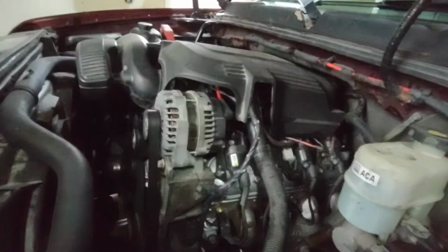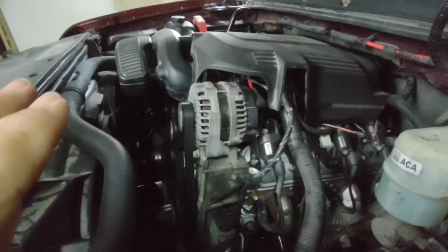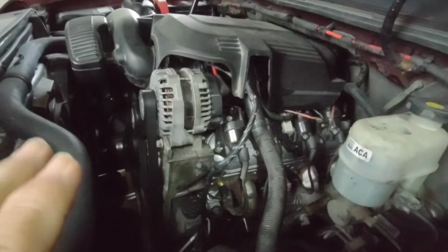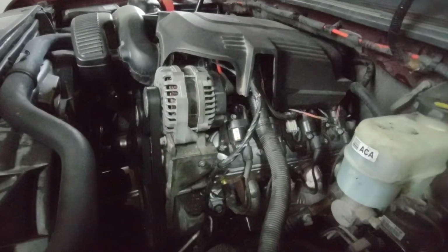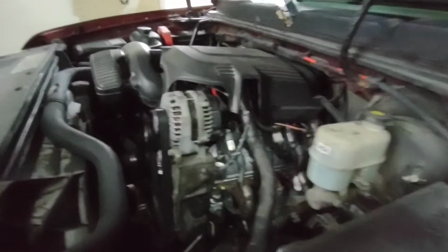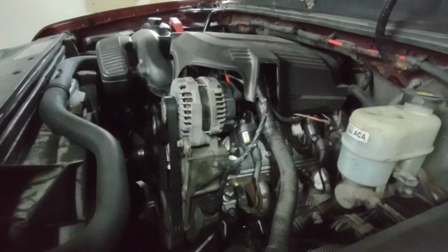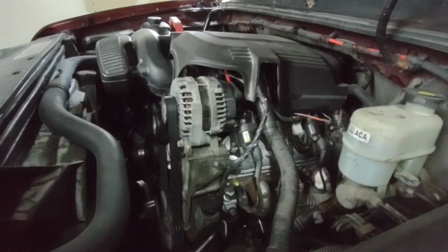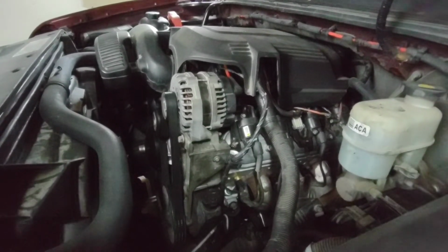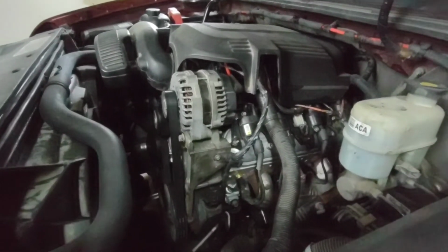So we decided that I would just purchase another engine and we'd just do an engine swap. And that was a battle in itself. These 5.3 motors, they're very popular for engine swaps in older vehicles, and there's just not very many out there to get that are rebuilt and ready to go.